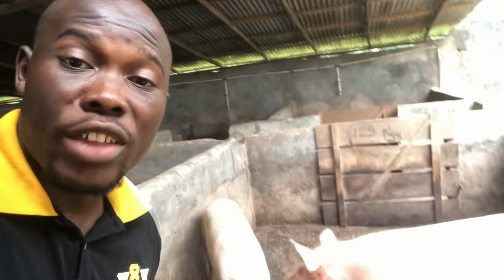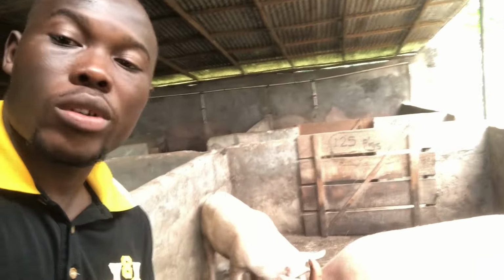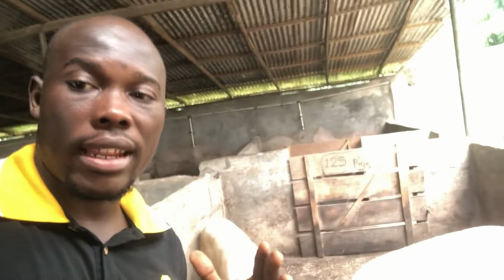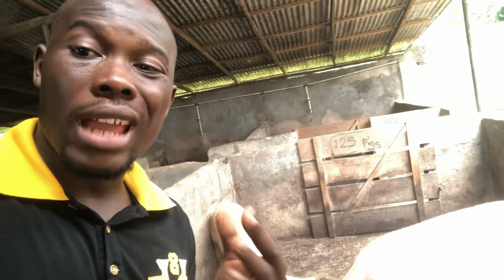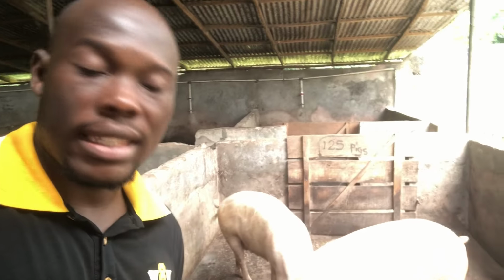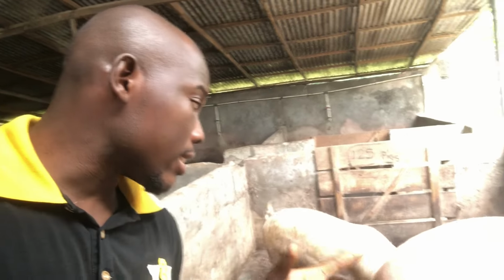These pigs are actually pregnant, and of course, very soon they'll be putting to bed. So if you own a pig farm, it's always advisable that you give your pigs leaves every now and then. It helps to keep their immune system healthy. It helps to keep them healthy, and it also solves certain diseases in these pigs' bodies. It keeps them healthy and promotes their health. So this is one of the reasons why you should give them these leaves.